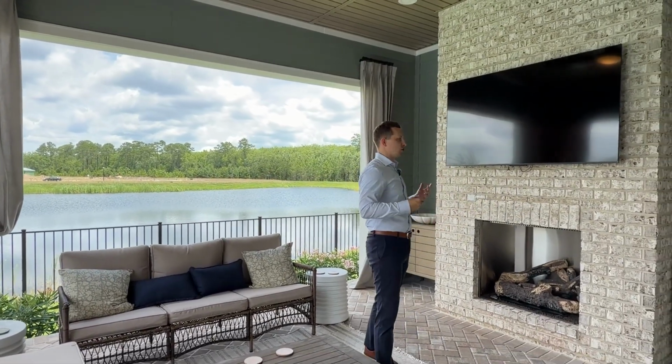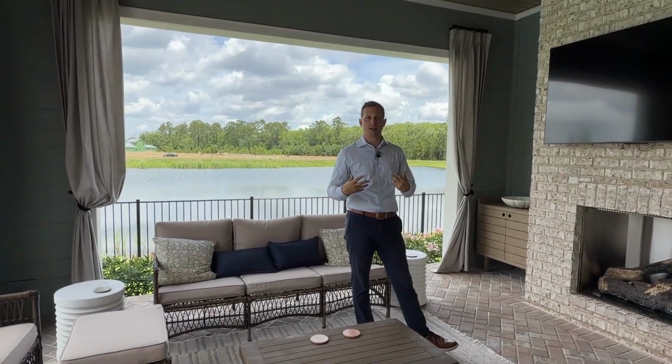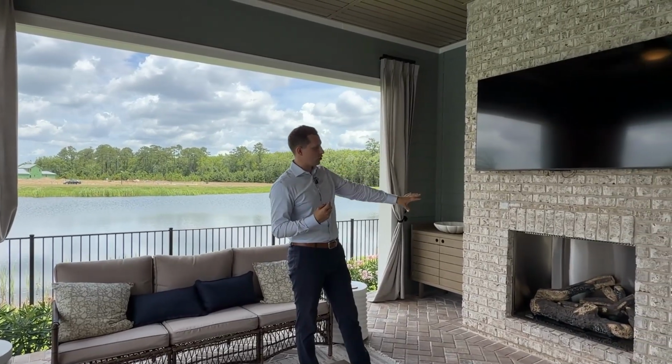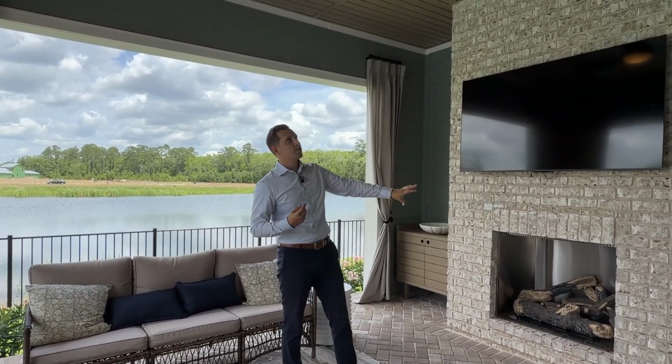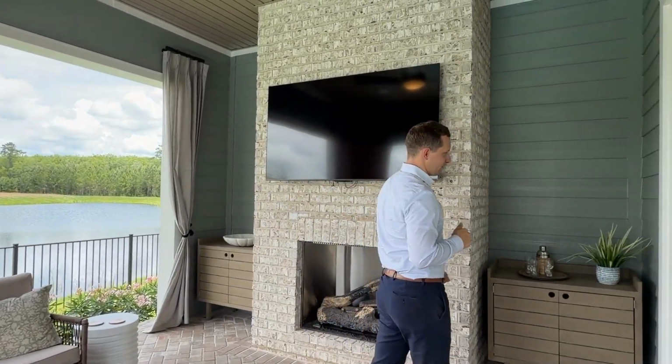This is a great space to hang out with friends or family. If you're someone who likes to watch different sports, and you like to watch it outside, for me it's football with the Jacksonville Jaguars, I would fall in love with this with the TV here, to have friends over. You get a gas fireplace with it, and overall it's just a great feel. But wait, there is more, as they say.